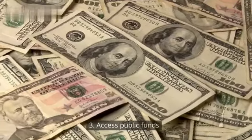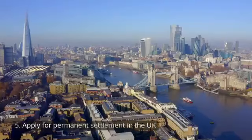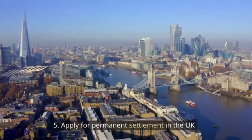3. Access public funds. 4. Bring family members with you. 5. Apply for permanent settlement in the UK.